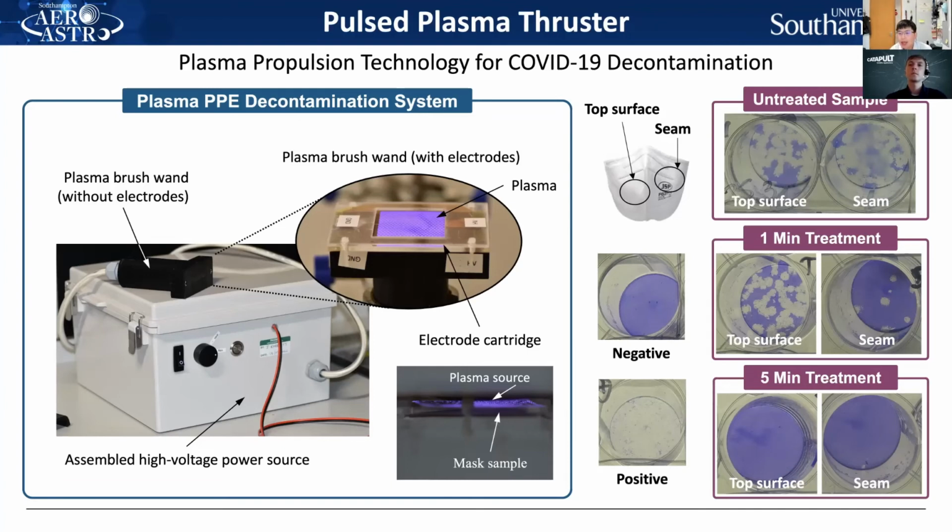So we tested this against the actual coronavirus, using the alpha variant with support from the DSTL. Basically, there are baselines: one is the negative, meaning there is no virus in there, and the positive is purely the coronavirus. We exposed the face mask sample to the plasma for up to 5 minutes. You can see, we are pretty confident that 99.99% of the virus was completely removed by the plasma technologies.